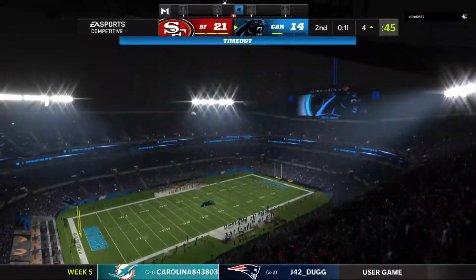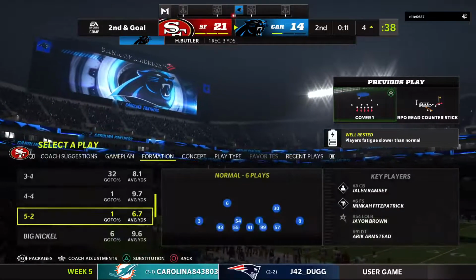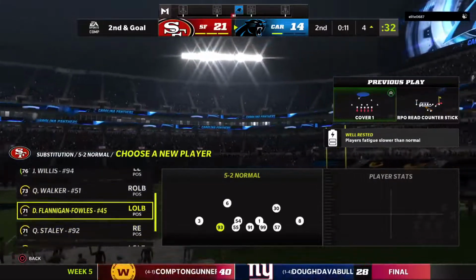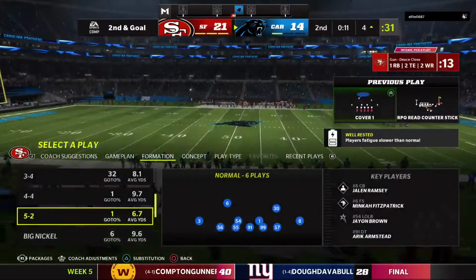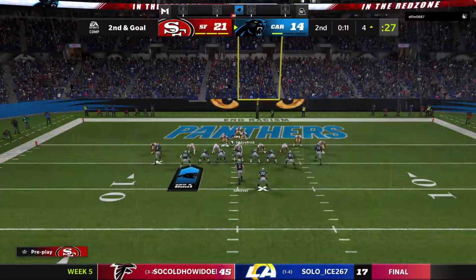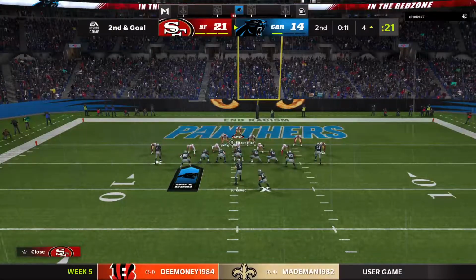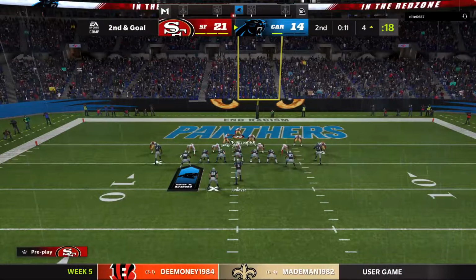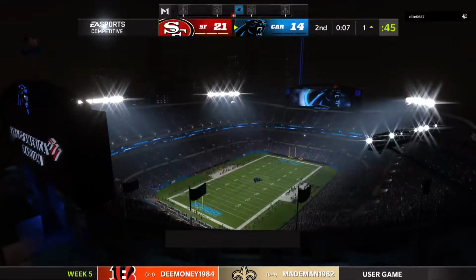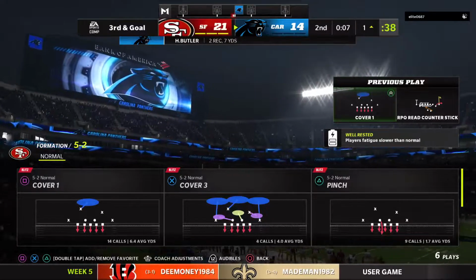Firing quickly here, and that's complete. The Panthers going to use the second of their timeouts as they stop it with 11 seconds remaining in this first half. Second and goal from inside the 5. Throw left side, caught by Butler. Only 3 yards there on the completion. That'll lead to a third and goal. Now a timeout. 7 seconds left in the first half.